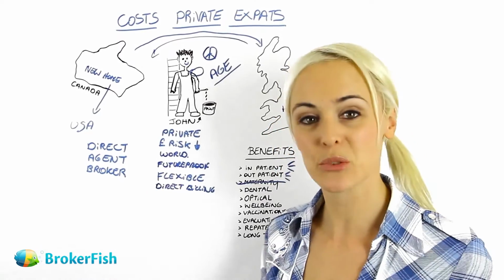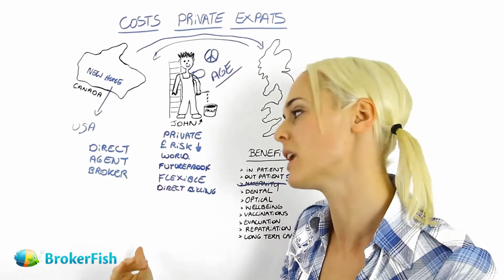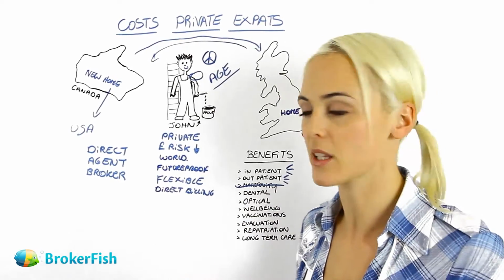An agent at least will be able to compare different policies, but they'll usually only work with a few companies, so it's still a little bit limited. They will, however, take care of your admin, so any claims that you need to make, that kind of thing.